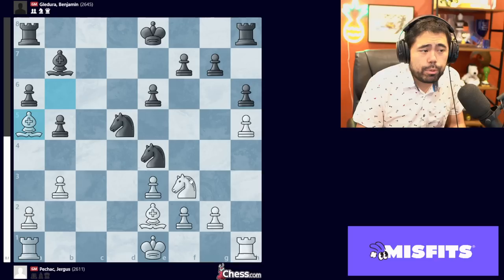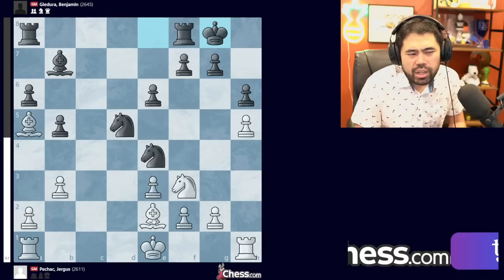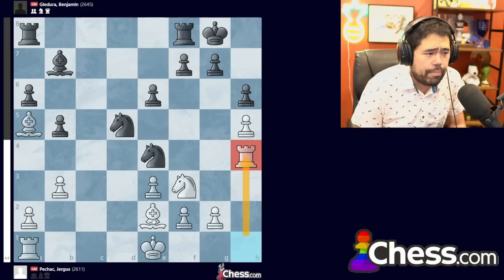So after bishop a5, we get castles, and now here Petschak decides to play rook to h4, activating the rook. The computer actually prefers a move like knight d2, trying to trade off the knights and prove the value of the two bishops here on a5 and e2. But nonetheless, rook to h4 is a very inspired move, which I personally like quite a lot. We get knight d to f6.